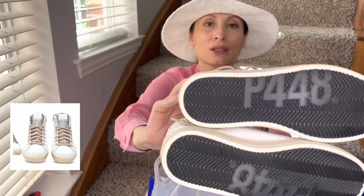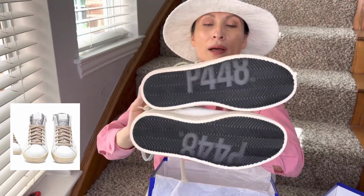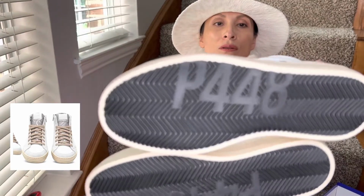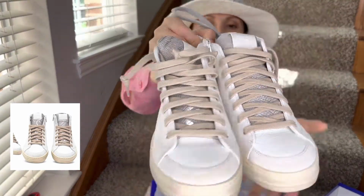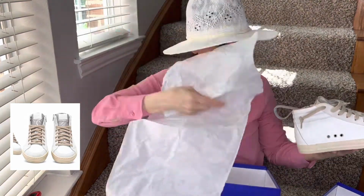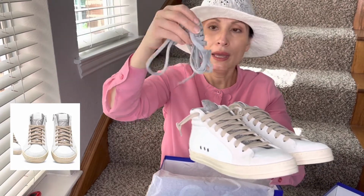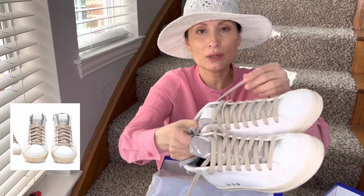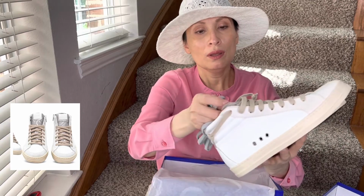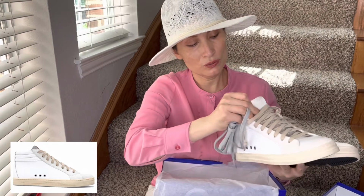These are really, really nice shoes. And the brand is P448. Oh, you can see it in the sole, and also the brand is there. These shoes seem to be very, very comfortable. And they have another pair of shoelaces. The ones that come with the shoes are kind of khaki, like a beige color. And this is some type of leather. Ooh, these shoes are really nice.